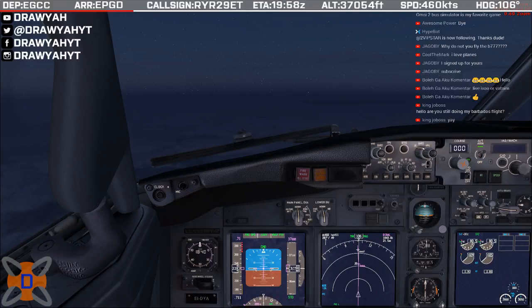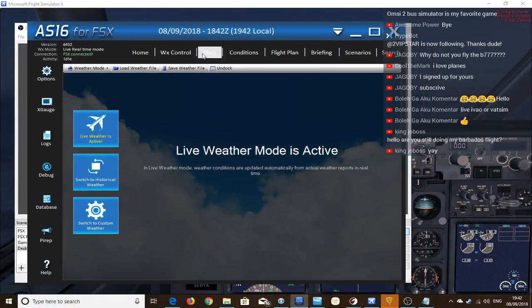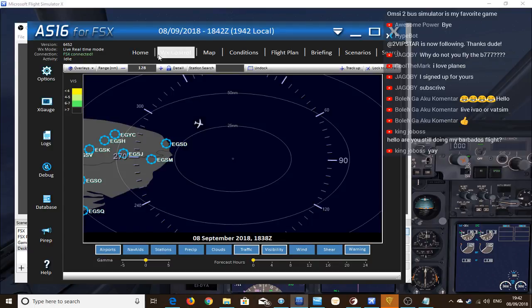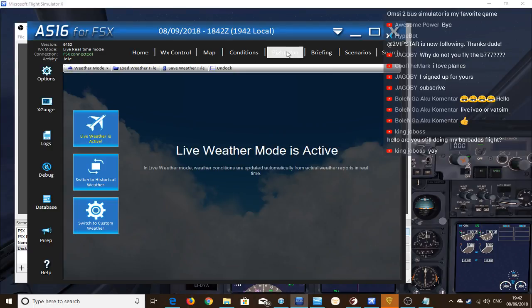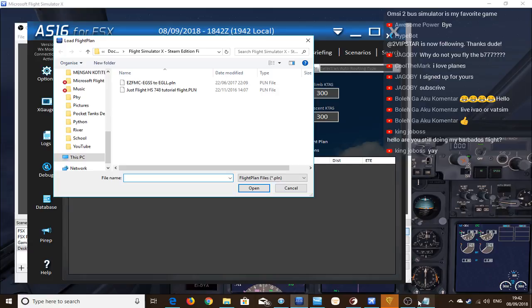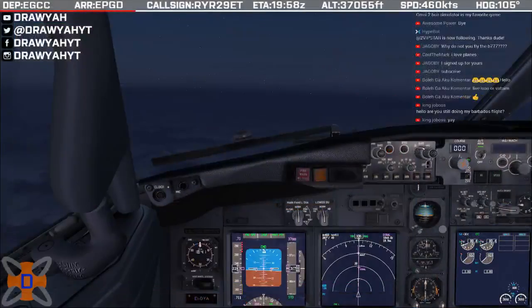Our route, if I show you on the map quickly, does go over a lot more of the water than the normal ground. If I quickly load up the flight plan, it would be quite useful. Let me quickly switch over to a different camera so you guys aren't seeing my documents, just in case. I'm not quite sure what I've got on my documents, but better safe than sorry. Yeah, you guys can see there's nothing on there.